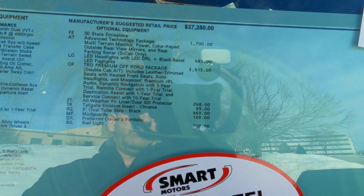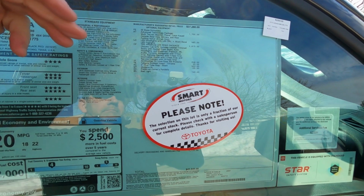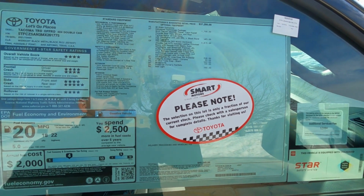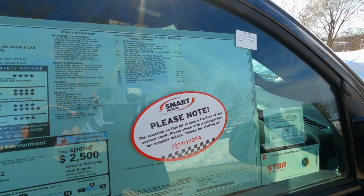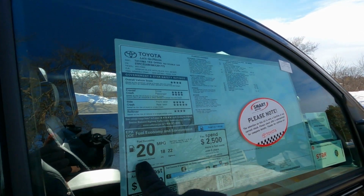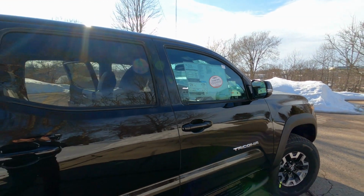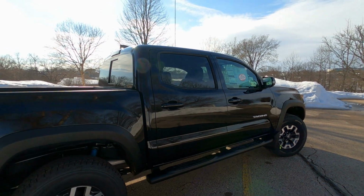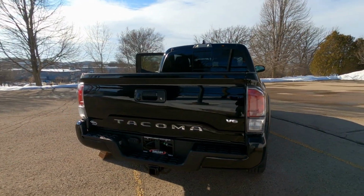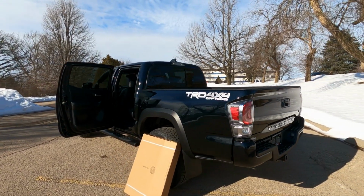That's a $3,800 package, but a lot of great features. This has the all-weather floor liners, chrome emblems on the tailgate. We saw that. Tube steps, $469, mud guards, and then the bed lights. So the total sticker on this one's 45.5. Fuel economy is 20 miles per gallon combined city and highway. So a real nice package. Not a TRD Pro, which is going to run you probably another $5,000 more with the same equipment, but a really great all-purpose off-road vehicle.